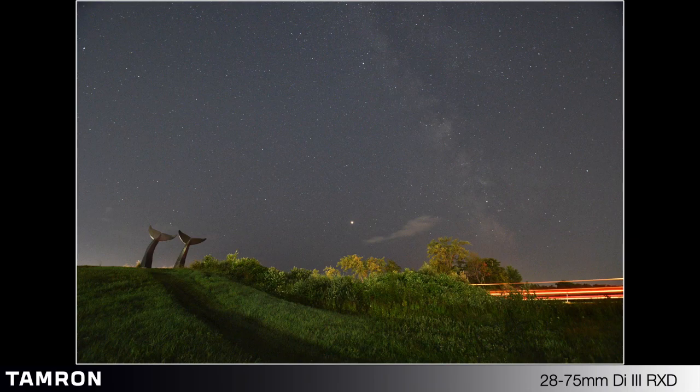So the Milky Way was there, Mars was there, and just a kind of a fun shot overall to have made. But it also, again, is a teachable thing. You don't have to go out into the wilderness to necessarily find those great dark night sky shots. You can do them in your neighborhood, or a nearby park, and come up with some reasonable things.